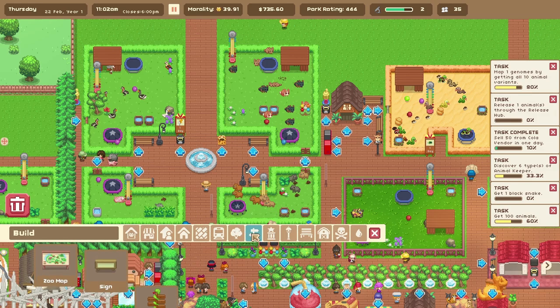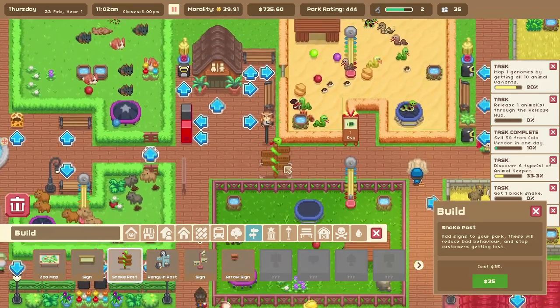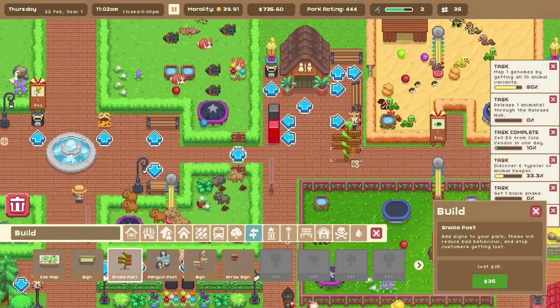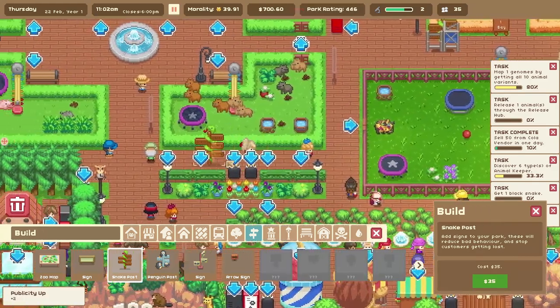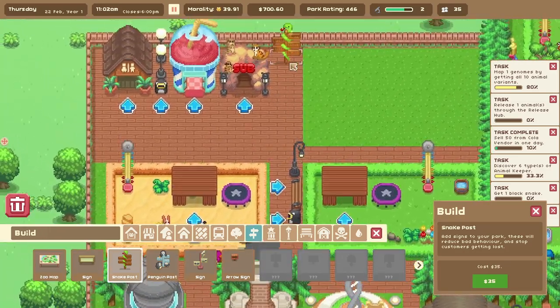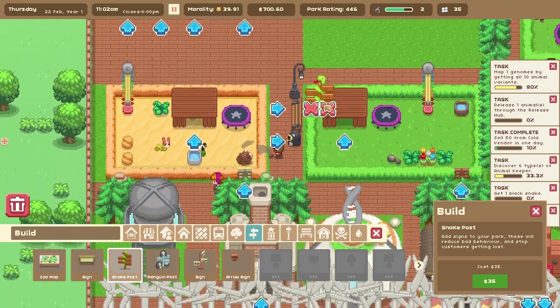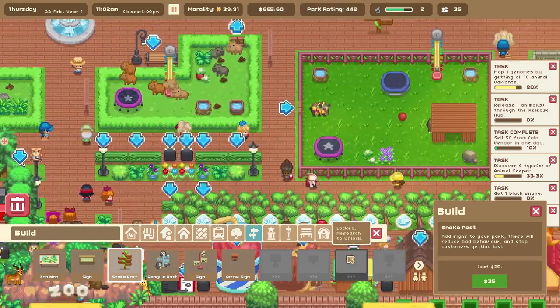However, I did realise we've not put any of the wonderful new signs down. Look at all these. There's like a snake post. I kind of feel like we have to put one of those down near where the snakes might be, because that's just very exciting. Look at that. We'll put one of those in there. And let's put another one maybe over here somewhere. Maybe not the back, that's going to get in the way. We'll put that there, look. And that can say, hey, over that way, there are snakes.